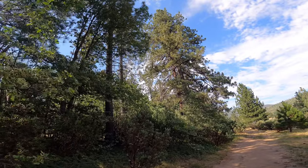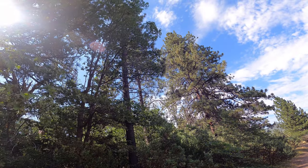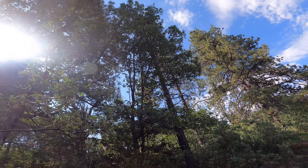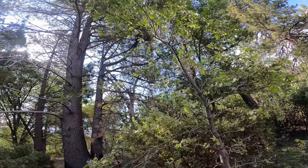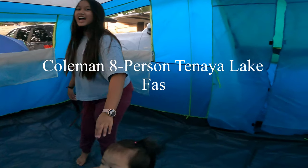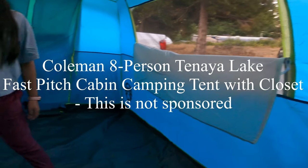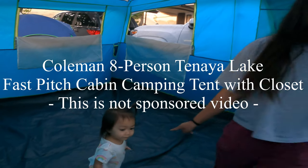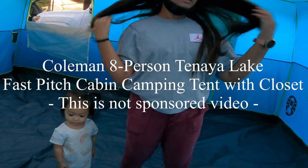During our recent camping trip, we escaped from our everyday life to have fun, relax, and reconnect with nature at Lake Koyamaka. One of the best parts is we had a good night's sleep in our new tent, the Coleman 8-person Tenaya Lake Fast Pitch Cabin Camping Tent with Closet. Join us as we unbox and do a product review of the Coleman Cabin Camping Tent.